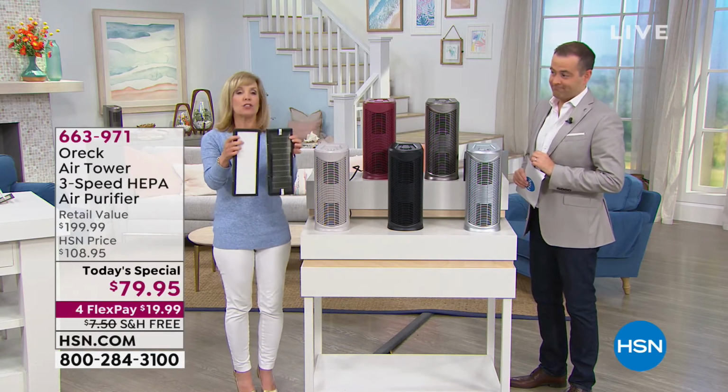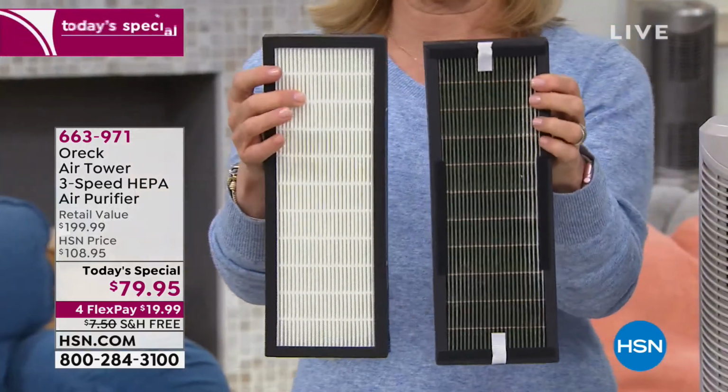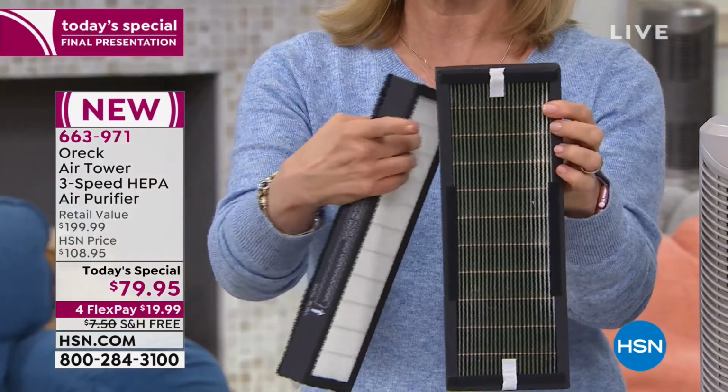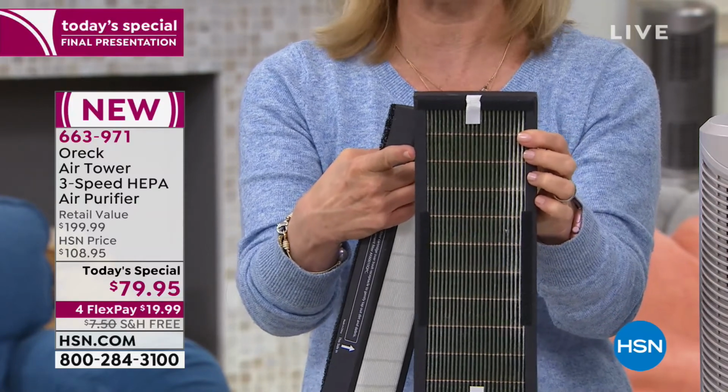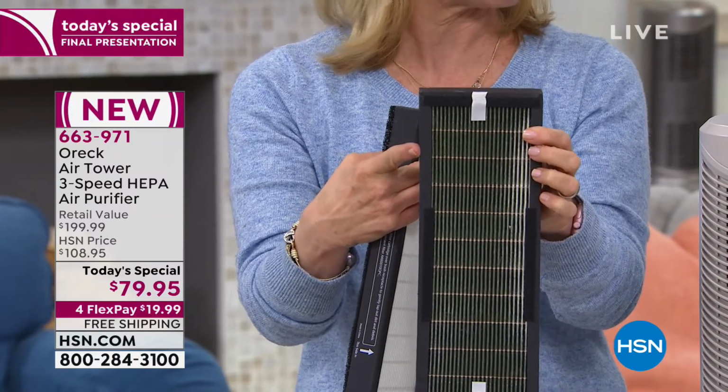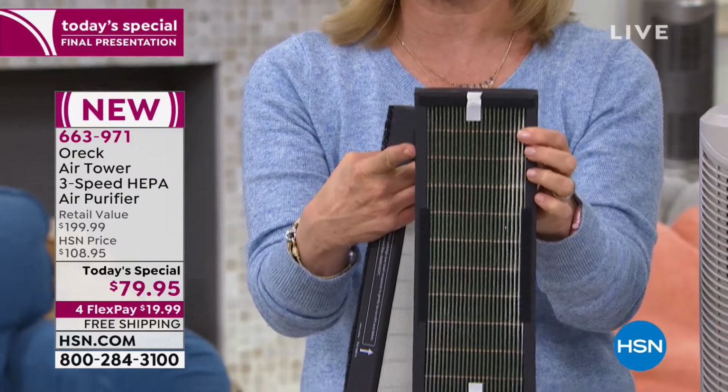99.97%. Yes, so here's your HEPA filter. This is the before and after. Here's the clean one. This is at my house. I vacuum every single day. It doesn't matter how many times you vacuum, there's still stuff that floats in the air. You're dragging it in and out of the house.